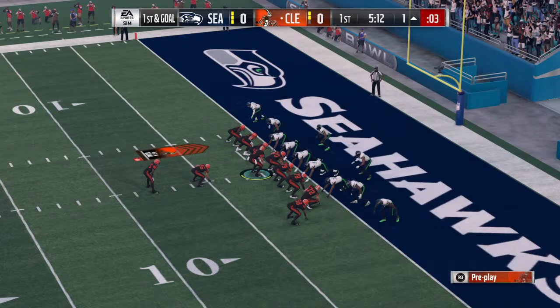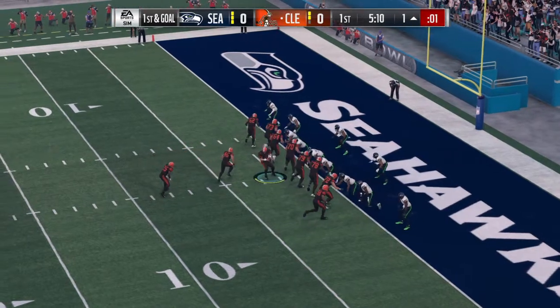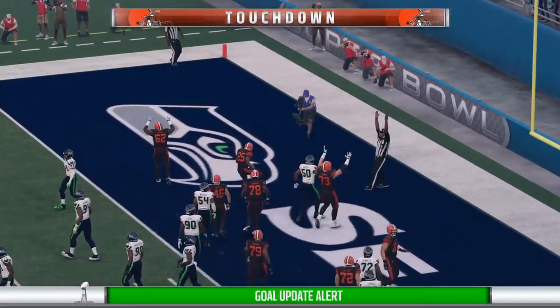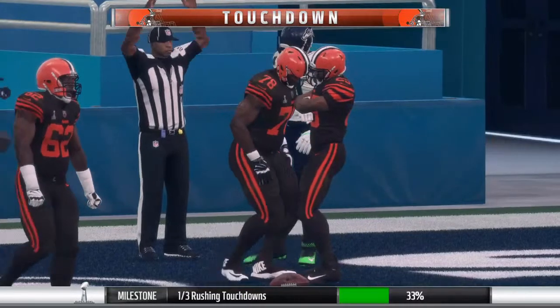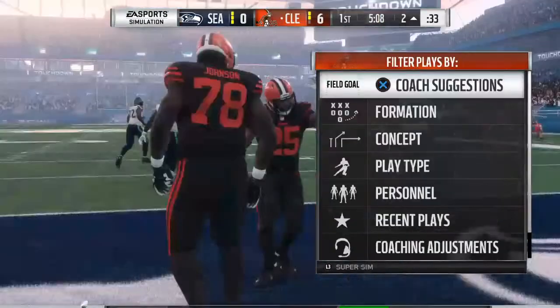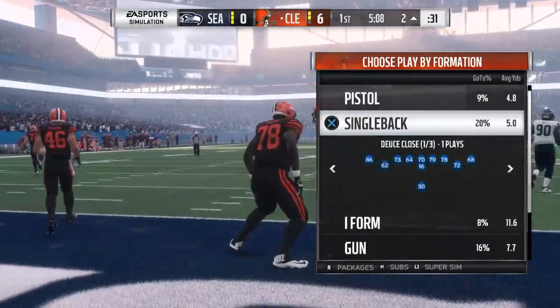And the play clock's running down. And to give this time to the tailback. And he takes this one in for a Browns score. With the first touchdown of this Super Bowl. And the Browns have taken the early lead.